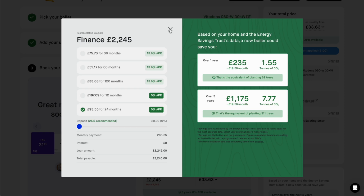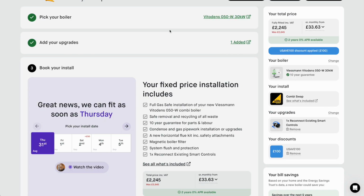And from there, Heatable then send you a variety of emails to confirm the booking. They might give you a call to confirm all the details, and they ask you for a few photos as well. So they will ask you for photos of the existing boiler, the existing flue, the outside of your house from front and back, and a couple of other things as well. That's just so they know exactly what they need to be sending with you. So I'm going to get back to you on install day to talk a little bit more.